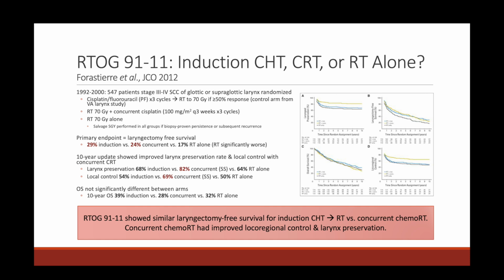And so based on those questions, this trial had 3 arms, and it enrolled 550 patients with stage 3 to 4 squamous cell carcinoma of the glottic or supraglottic larynx, and these patients were randomized to one of 3 arms. The first arm was sort of their control arm, and it was the winning arm from the VA larynx study. So just like the VA larynx study, they took patients and they gave them 3 cycles of cisplatin and 5-FU. And if they had at least a 50% response after the first 2 cycles of chemo, they went on to get the last cycle of chemo and radiation to a dose of 70 gray. So just like the VA larynx study.